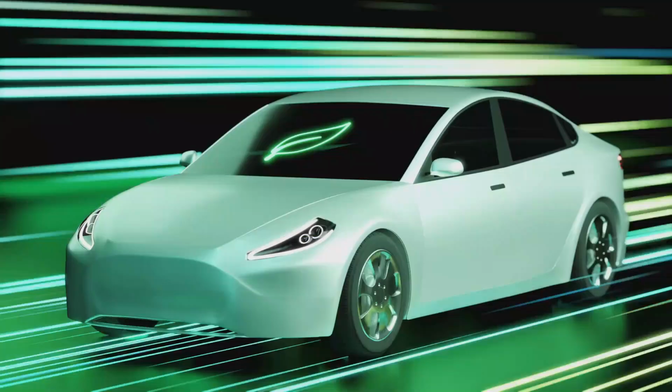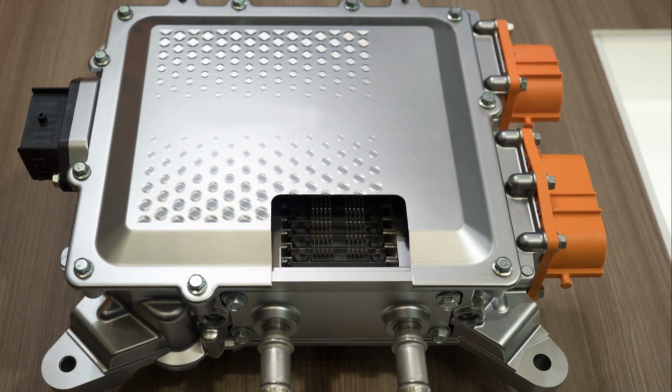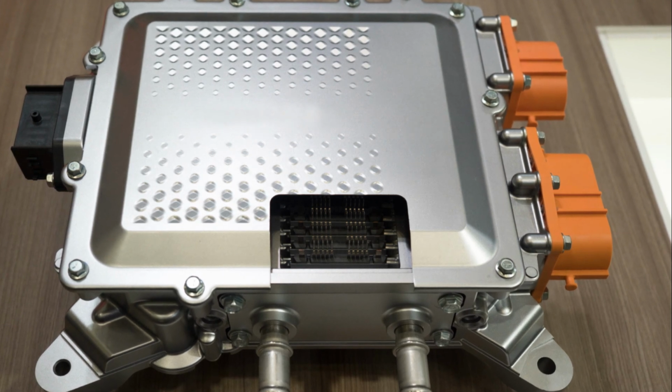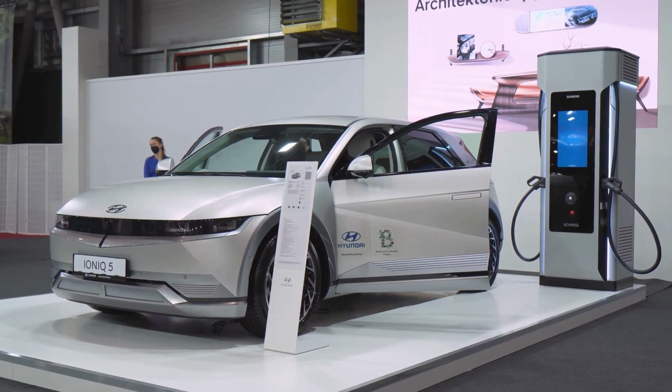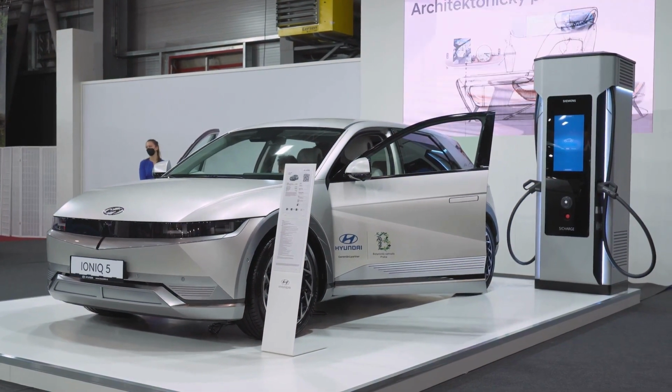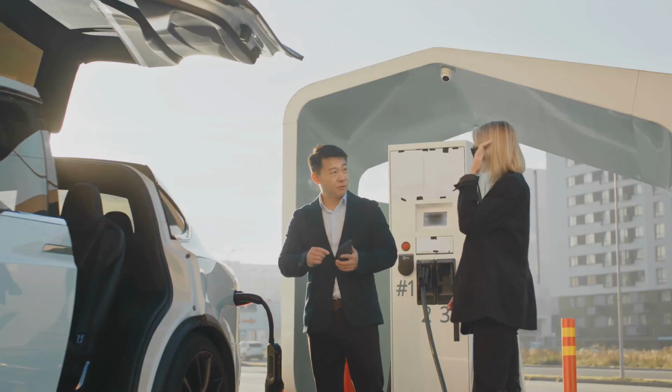Beyond charging, 800 volts boosts performance. It lets the inverter deliver power to motors with less voltage drop, more control, and better cooling. That means faster acceleration, stronger regen braking, and better thermal management. Perfect for high-performance EVs like the Taycan Turbo S or ioniq 5N.